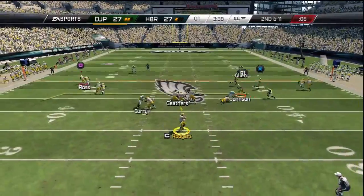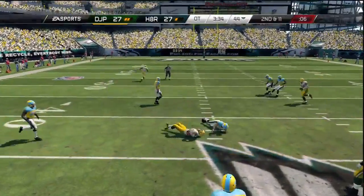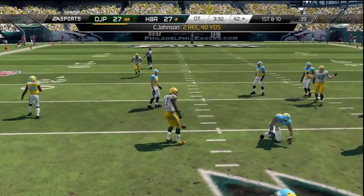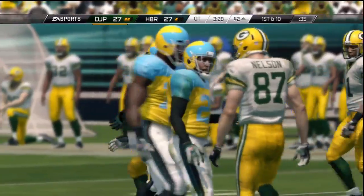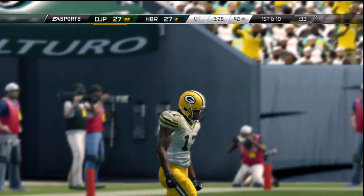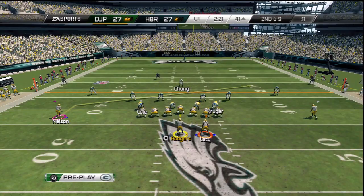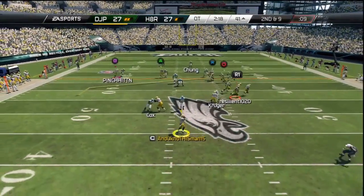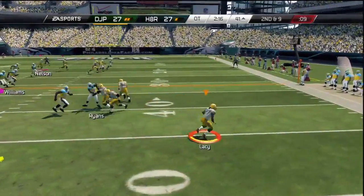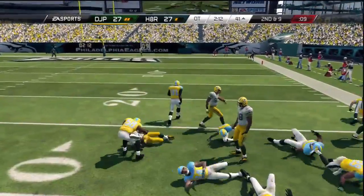Rodgers from the shotgun. Inhales the pass. The tackle's going to be made, but he's beyond the first down marker. Well, I think we've heard this expression about 7,000 times. It's a passing league, so we all know that. Second down and 9. Set up screen. Reaches out and grabs it. They bring him to the turf.